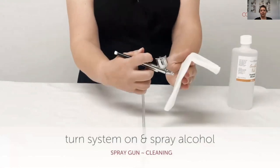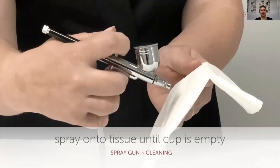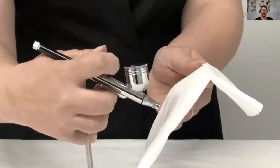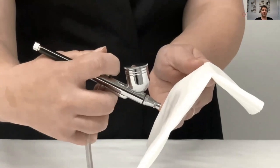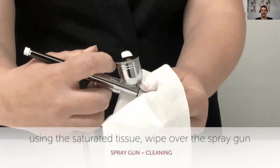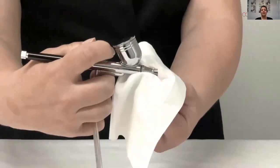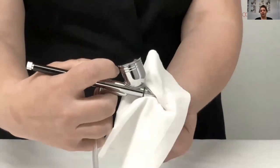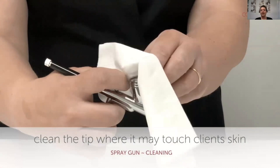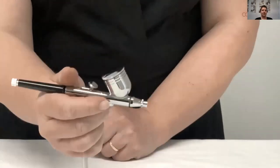And then when you pull the trigger all the way back, you can see that little bit of alcohol spraying through. I like to spray that onto a tissue, as I said, and then use that tissue that's saturated with the alcohol to give the system a really good wipe. The isopropyl is a really good disinfecting agent, but it's also a cleaning agent, and it will dissolve any little bits of serum that might be left behind in the spray gun system. It's really important to blow all of that out of the system so that it doesn't get clogged.